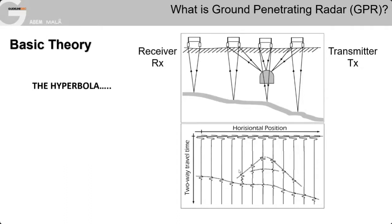The energy comes out from the transmitter and it immediately starts to spread out in the ground. So it doesn't just go straight down in a nice pencil thin line. It gets broader and broader and broader as it goes. And that means that the instrument is actually sending out energy slightly ahead of it and slightly behind it.